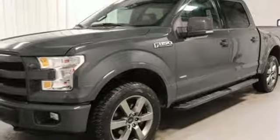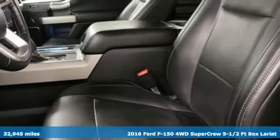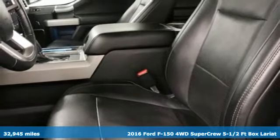It's a 2016 Ford F-150. Built on tradition, built to last. Ford. It comes with the features you need and, better yet, want. Integrated navigation system with voice activation.